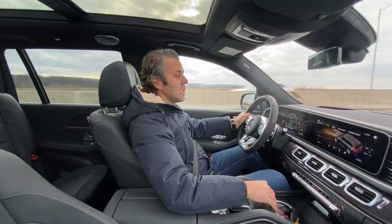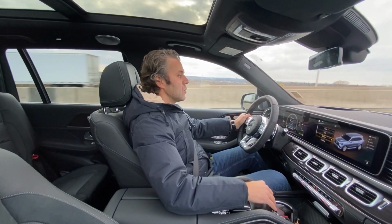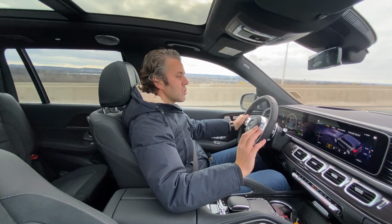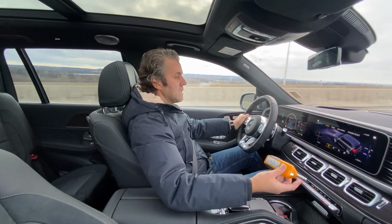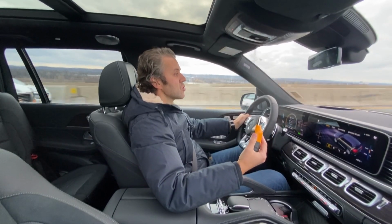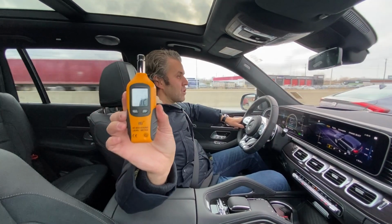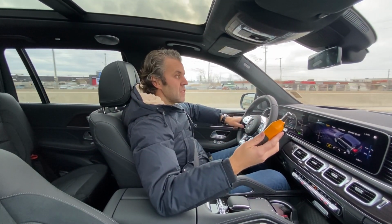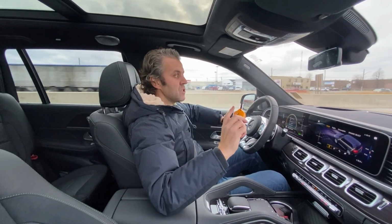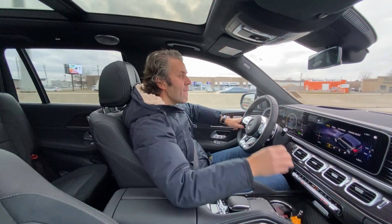Okay, let's change into individual. We're going to put it into individual. Here we go. We have it in individual. We don't want to go too crazy, just normal. Let's check the cabin noise in this car at 100 kilometers an hour. Let's turn this on. I will bet you that it's so quiet inside. 63.2, and that is very good. Here's why. It's a windy day. We're doing 100 kilometers an hour, very busy traffic, lots of trucks around this area. 63.2, that is very impressive.